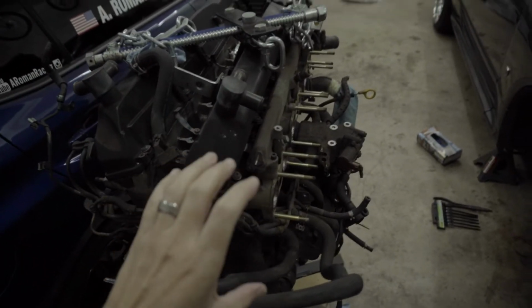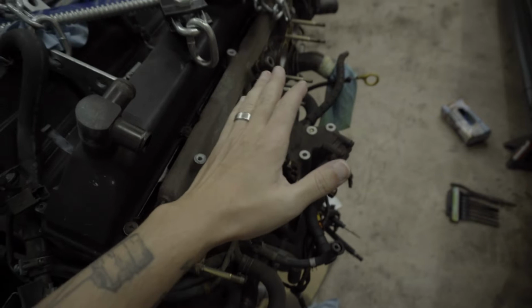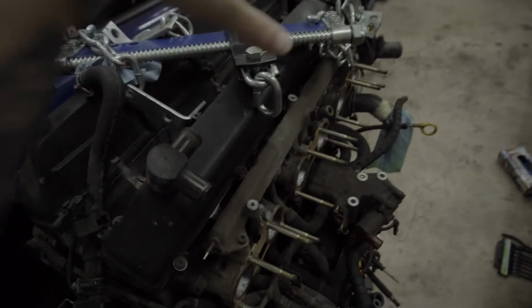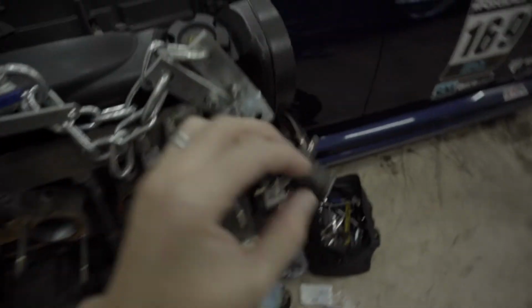A couple of weeks ago I already took the turbos, the intake, and the exhaust manifold out. So turbos are out, and intake manifold is out, and all that crap is there. So basically right now it's ready to start taking the heads off. That's the next step.